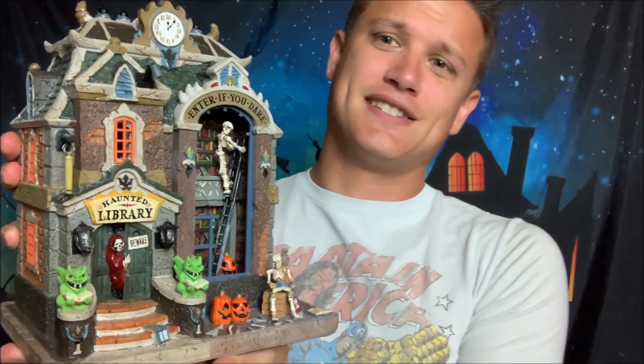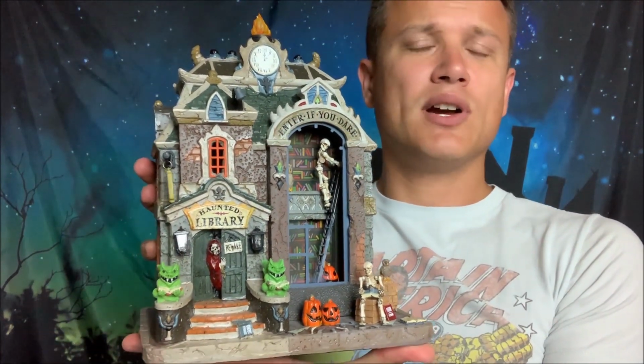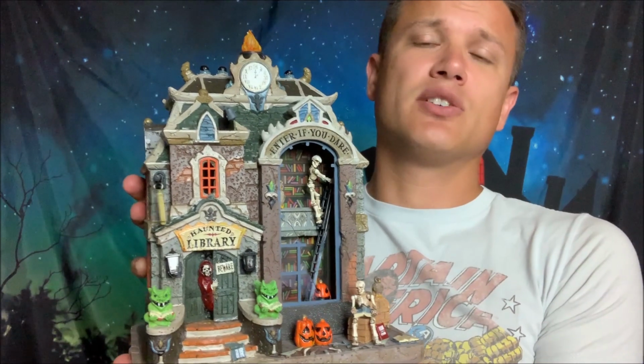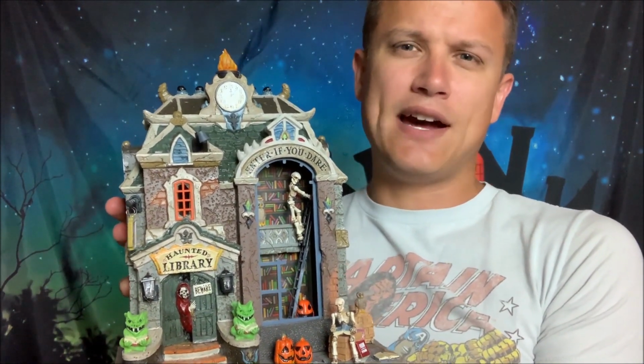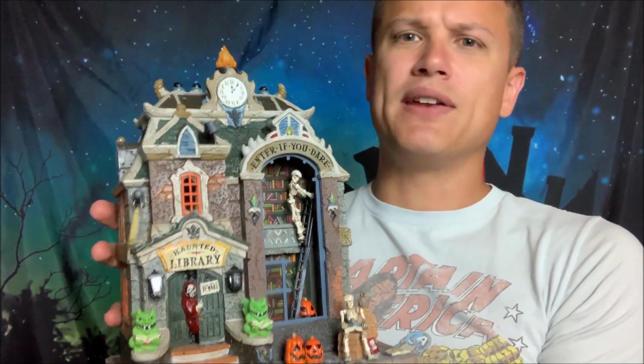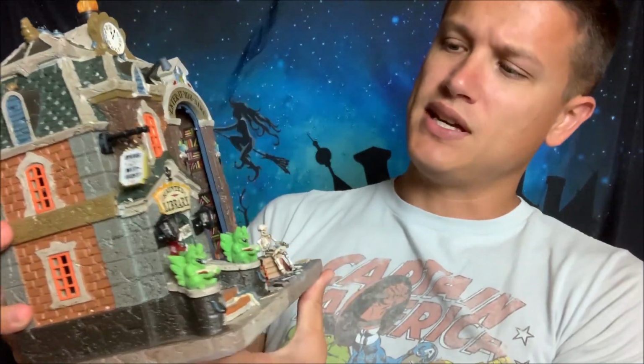All right guys, here it is, the Haunted Library. This was a huge surprise piece for me. When I saw this announced earlier this year when it went up on the website, I didn't really pay much mind to it. I'm not huge on the town buildings for Spooky Town, but seeing this in person, it looks really interesting, and it's fairly unique.